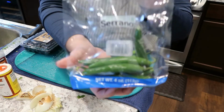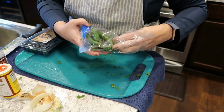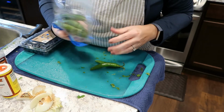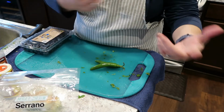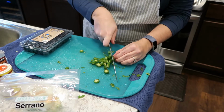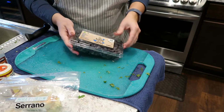This was a substitution. I got some serrano peppers. They are not what I ordered, but I'm gonna throw a couple of them in the stir fry, or in the peppers for tacos tonight. And I'm gonna wash my blueberries. Same method as for everything else.